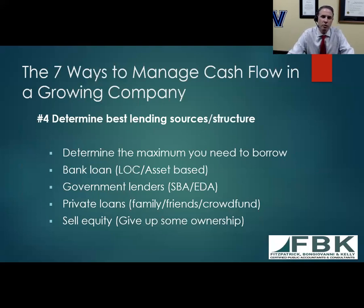So you want to determine the max you need to borrow, and that goes back to bringing together financial models, as I mentioned in step one, to see how much you absolutely need. Then you want to see what options you have with the banks, whether it's line of credit or asset-based lending, which lends based on, let's say, receivables, and see what the banks are able to fund as far as the max that you need.